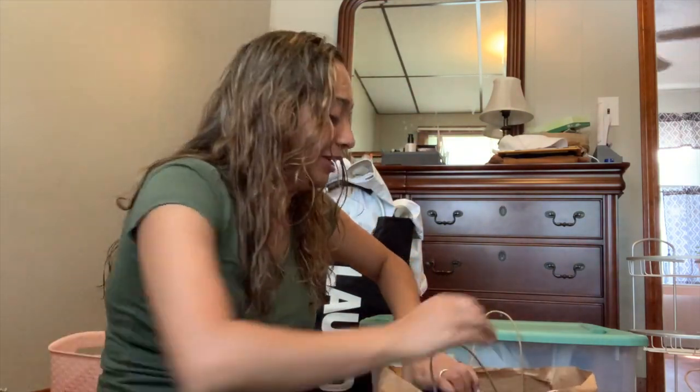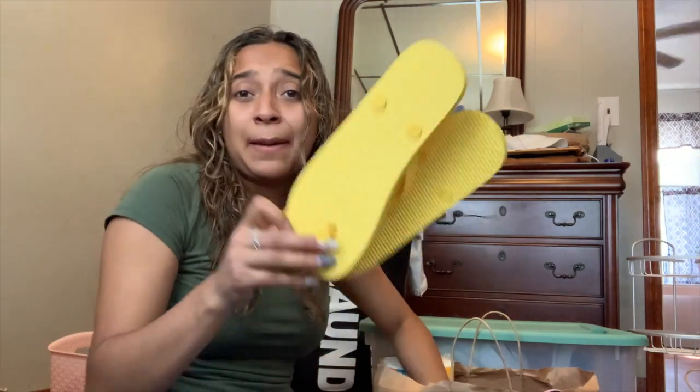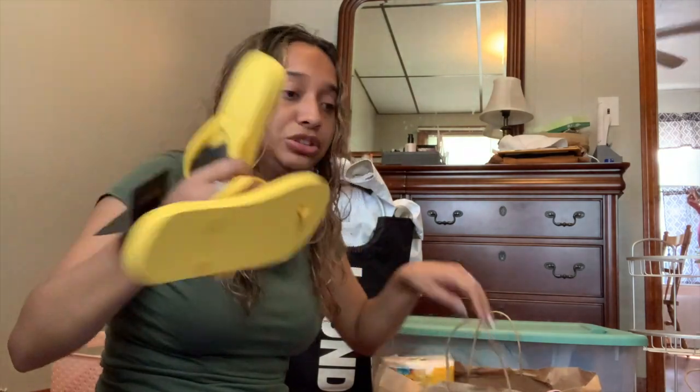Another girl essential need. Shower shoes because you don't want to get athlete's foot. That's what it's called, right, Jen? I don't know. Me either. But you don't want to get fungus on your foot because you don't even know who steps in that shower. So you have to have shower shoes. So I got these from Forever 21 a long time ago and I never used them. So look at my shower shoes.